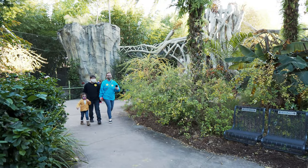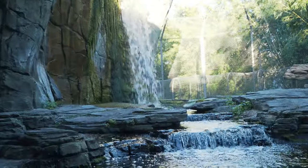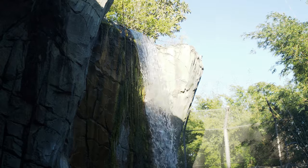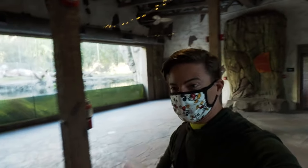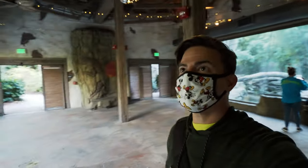Pretty neat area out here, but also if you're interested, there is some indoor tiger viewing if you'd like. Wow. I bet this is really cool when there's tigers out here because you got that wonderful waterfall there. Look at that thing. Not too much happening in here right now, but it is cool. Or not so cool. It's nice and it's warm because it's chilly for us Floridians right now.